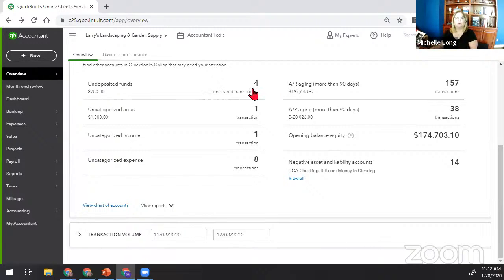So like these four right here for $780, they might have got that in on December 31st, but they haven't gone to the bank to deposit it yet until January 2nd or 3rd. So that is okay, but you should look in there and see things going in and coming back out. It zeroes out on a regular basis. So yeah, if they still have stuff to be deposited, that's perfectly fine.